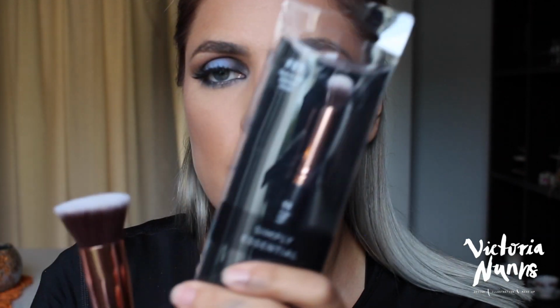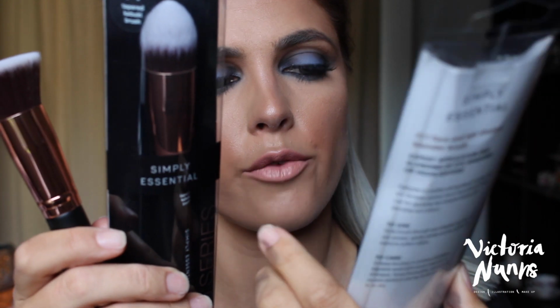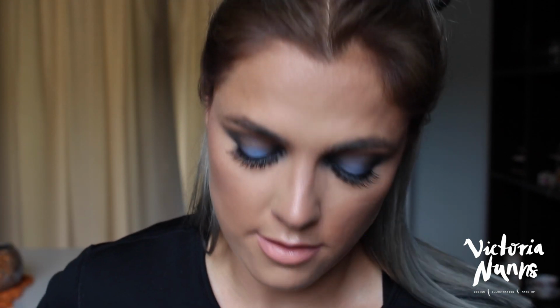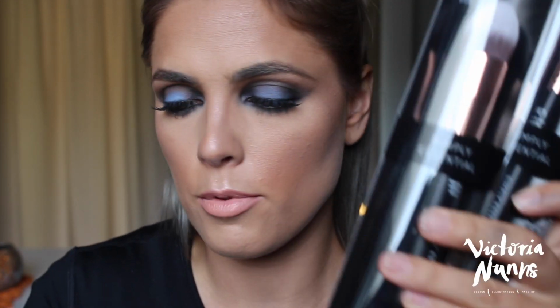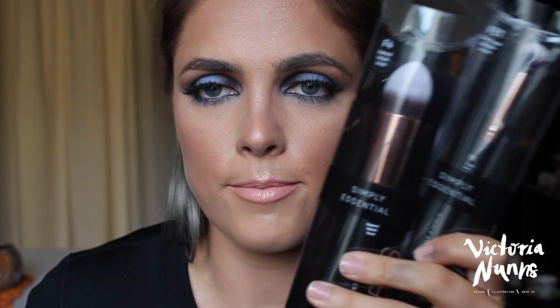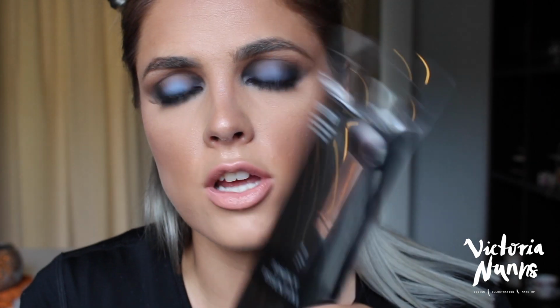They are from the Beauty Collective, and they are their Pro Series Rose Gold Simply Essential brushes. So this is a kabuki style brush. It's called F1 Flat Top Kabuki. Feels very soft. I love kabuki style brushes for foundation, so I'll definitely be checking that out. We've got the tapered kabuki, which is for application of liquid foundation and concealer, and the tapered kabuki style can get under your eyes and around your nose. And then this is an FE1, which is a face and eye blender brush.